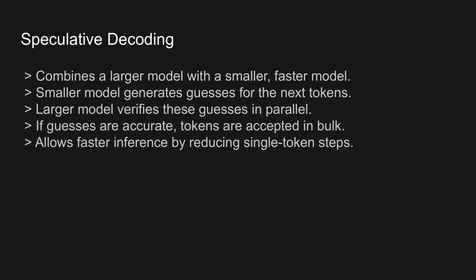To add another layer of robustness, when a guess from the smaller model is rejected, the larger model steps in to correct that particular token, ensuring accuracy isn't compromised. So even if some tokens are rejected, the process still moves forward with accurate results, just with a slight adjustment to keep things aligned with the larger model's distribution.